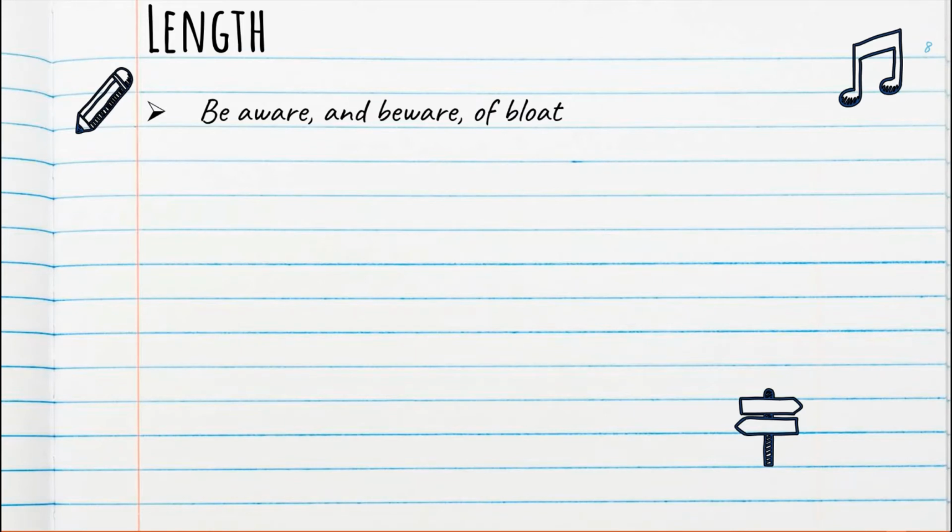When you're editing for length, be aware and beware of bloat. Bloat is just more than you need. Information that is so much more than you need, right? It's just extra. It's fluff, sometimes they call it. It's just more than is necessary, right?